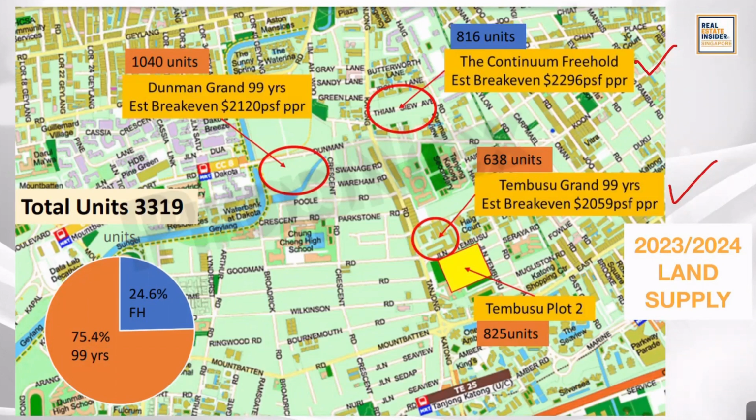Not only that, we will have the third, also one of the bigger plots of land, called Diamond Grand, which is going to be launched also in future. But all these are leasehold properties. And Diamond Grand, being a leasehold property, is already going in terms of break-even at $2,120. Of course, this is also considered a mega project because it has 1,000 units in a smaller plot of land size. Give and take, because Diamond Grand is so near to the MRT, perhaps that's where the premium loading is from the developers to the consumers.